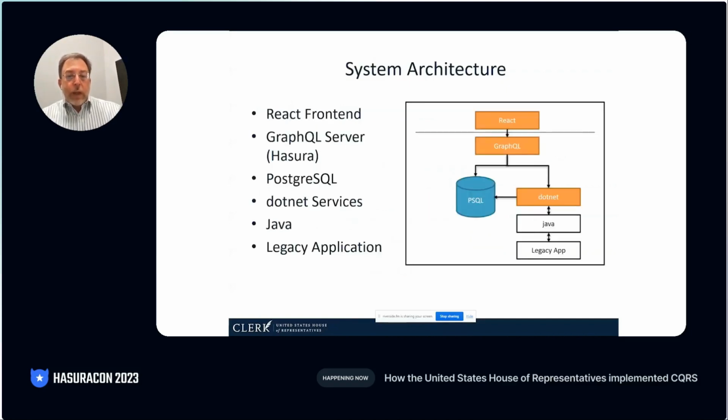Our system architecture is fairly common. We start with a React front end. All of our reads and writes go to our GraphQL server, Hasura in this case. Our primary data store is Postgres. And we send all of our write requests through our .NET Core backend. The .NET Core backend also has the single responsibility for being the point of contact with our legacy application through a Java intermediate layer.